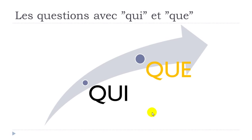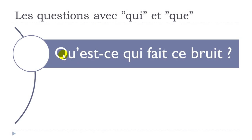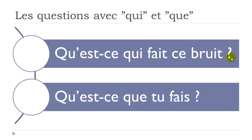Now, let's see que. First question, qu'est-ce qui fait ce bruit? Second question, qu'est-ce que tu fais? So, remember that even if you don't have the que here, but you've got this QU, it does mean that previously we had the E here and here, but then as usual, if you look carefully, we've got here another E starting here, so we've got to take our E away.